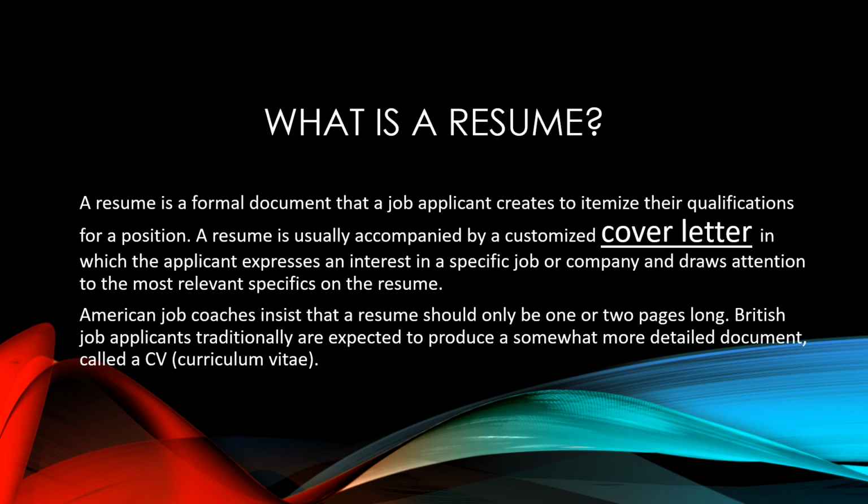American job coaches insist that a resume should only be 1 or 2 pages long. British job applicants traditionally are expected to produce a somewhat more detailed document called a CV or a curriculum vitae. So here we understand a few things.